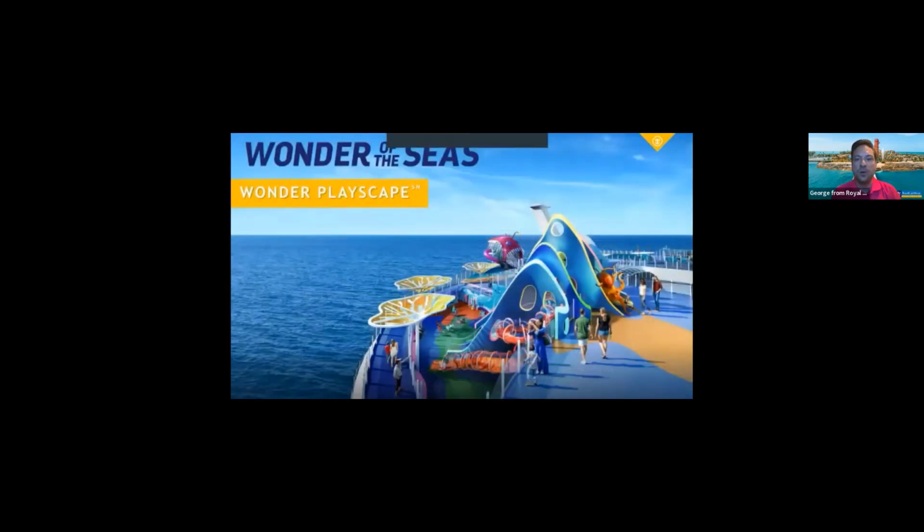So I talked about the Wonder Playscape. And this is on decks 15 and 16, but there is also a shaded area for parents. This whole area is open 24/7, and it's an underwater themed area where there's climbing walls, games, puzzles, and a lot of sea creatures. And even your kids can play tic-tac-toe in a life-size version of it. They can solve puzzles. And at night, the entire area transforms because it's all lit up in beautiful colors.